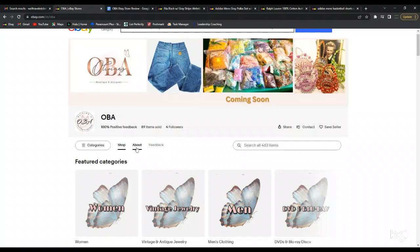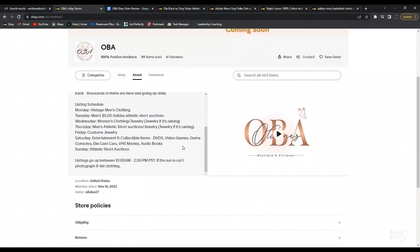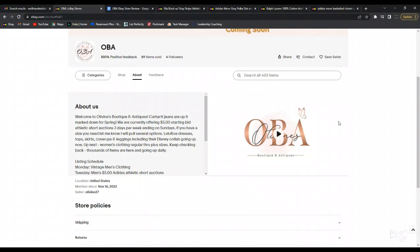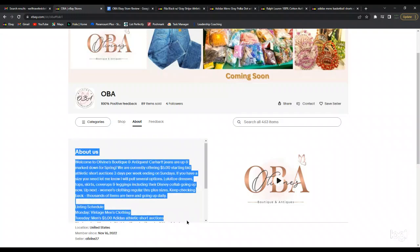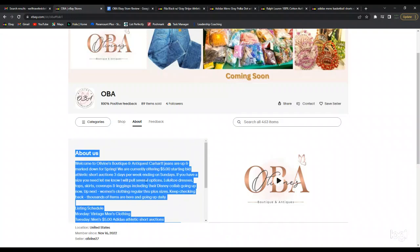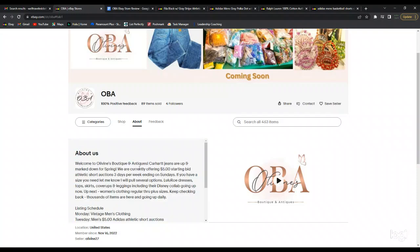What I wanted to go into was the about section. So I did take some time scrolling through the about section, and I noticed that this about us paragraph is just that, a paragraph. It is quite a bit to read and to keep track of. Honestly, I had to read through it a couple of times just to understand what was going on. I think we could streamline this a little bit more.